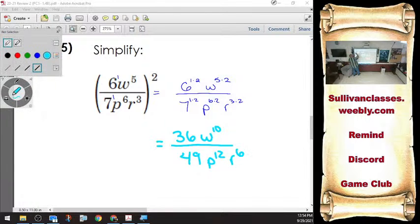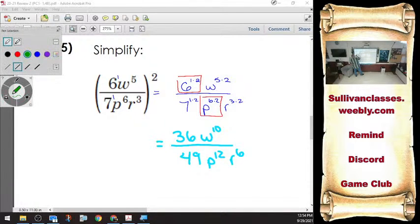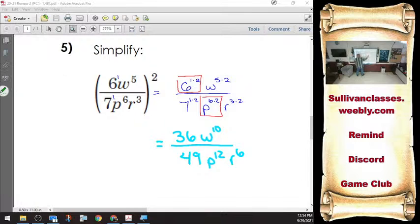I'll see a lot of kids who get wigged out by this, and they say there's just too much stuff going on. Well, don't look at too much stuff then. Look at them in pieces. Look at this. Look at this. Look at this. Look at them in pieces and take care of them in pieces. That just made it look easier.